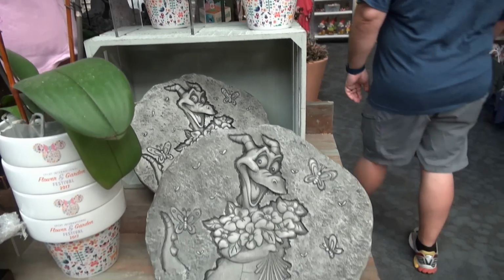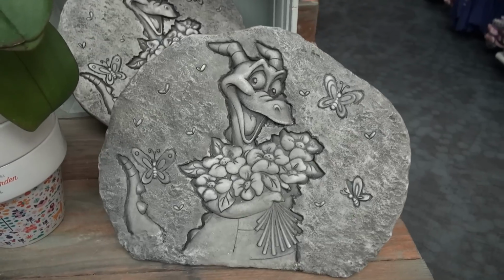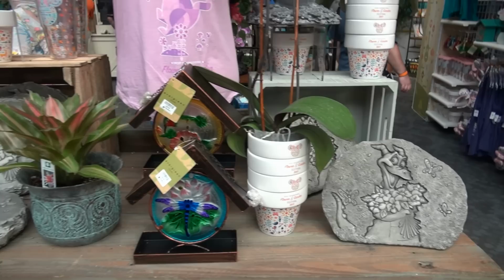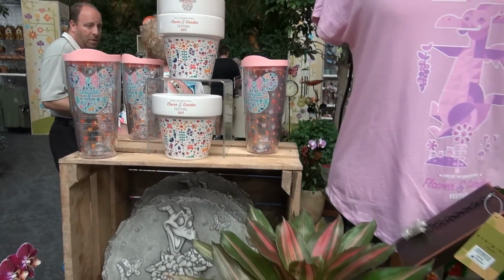And the Figment Garden Stone, which we've never seen anything like this before with Figment. We've seen it with other characters, but Figment is really so popular, and I'm surprised over the last 20 years they haven't done too much with him. Well, they're making up for it now. Yes, they are, especially with merchandise.